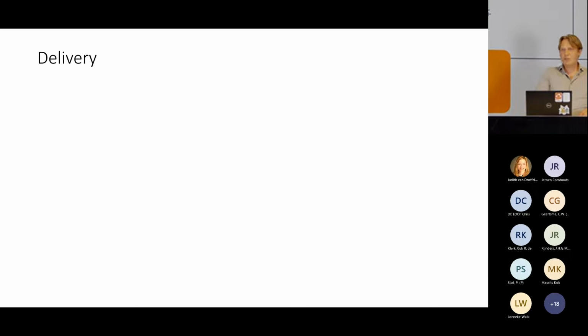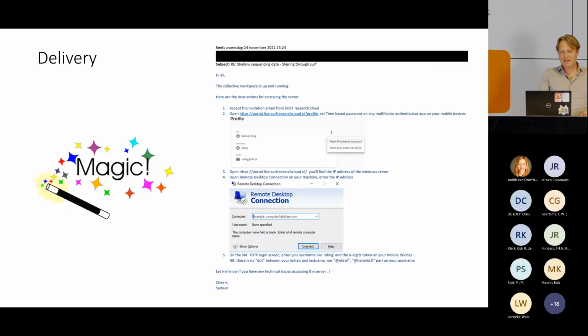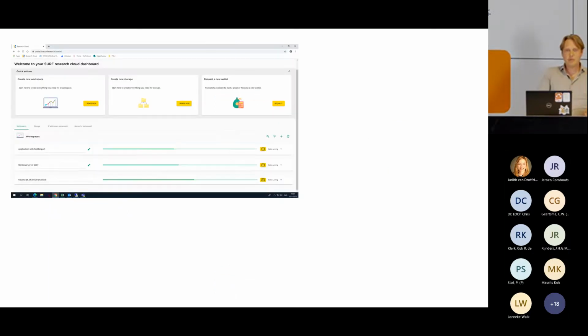So then we come to the delivery phase. We did some magic. So we, as the research IT team, we always do that as IT specialists. And pretty soon after we got the request, we were able to send a 5-bullet stepwise manual for 6 researchers, 3 from NKI, the Netherlands, and 3 from Helsinki, and they were able to start working in a shared environment.